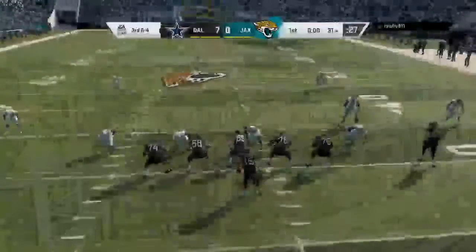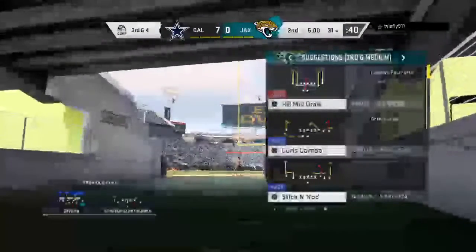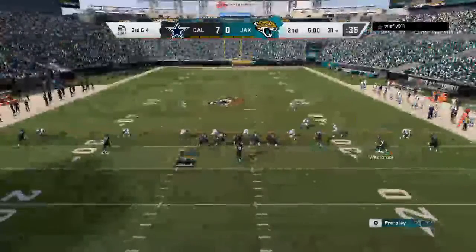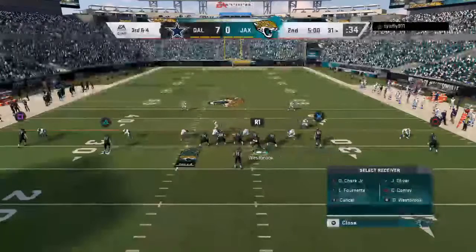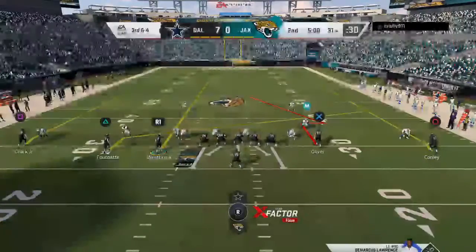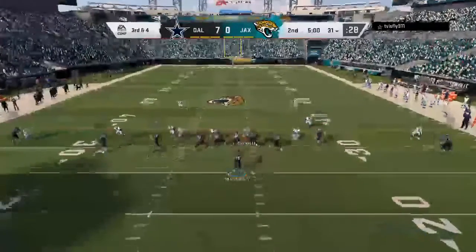Let's go now. 18 Gator. After one, 7-0 on EA Sports. Set. 60 Pittsburgh. Mike 54. Mike. Go. You ain't doing nothing today. You ain't doing nothing today.